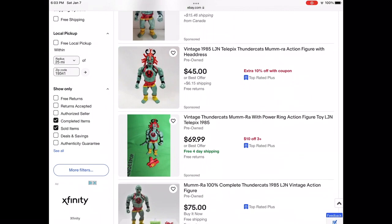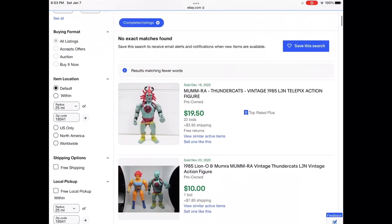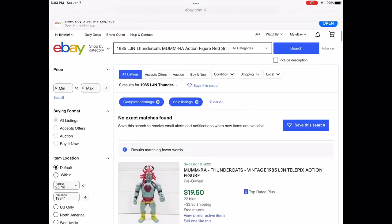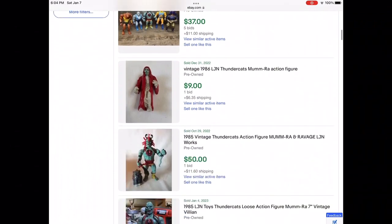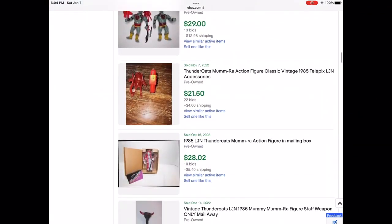pretty well. And I'm going to hit completed and sold over here on the left. And that is going to go into solds on eBay, which is our comp. And I had to click it twice here, but that's going to tell you what is actually selling. You can see the date that it sold. You can see how many bids it has. And this is the most comparable item.